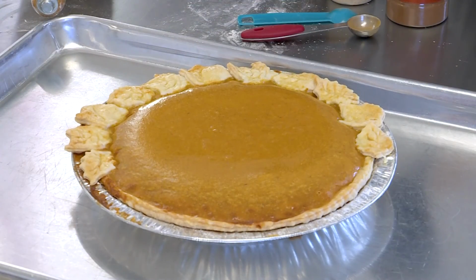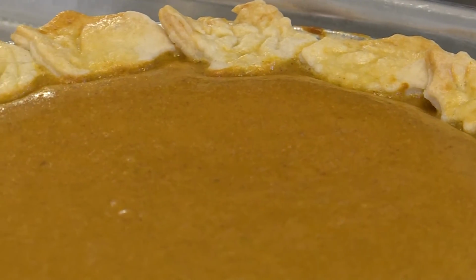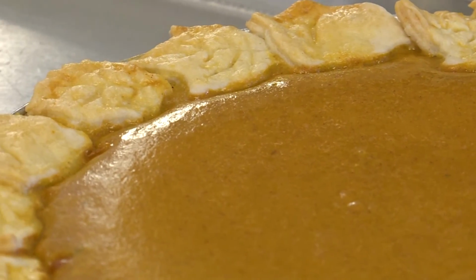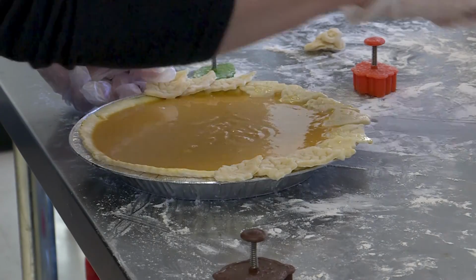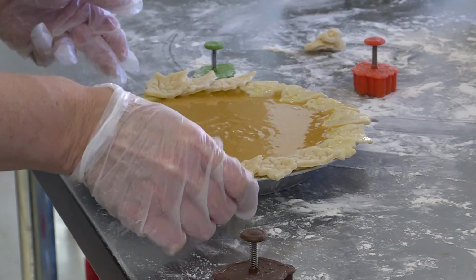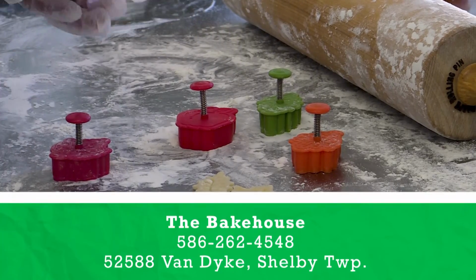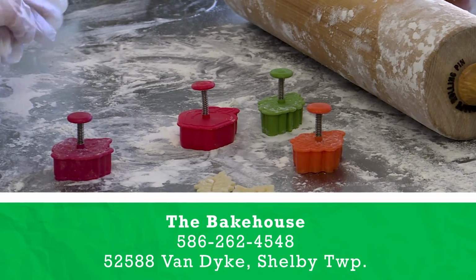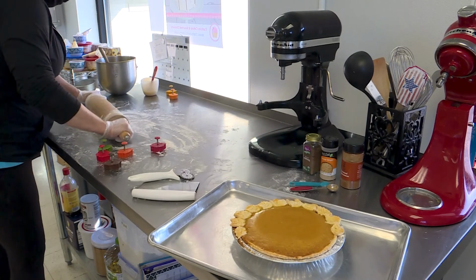Different pies are done at different times, but our pumpkin pie that we made today, you can see that the outside of the pie is a little bit browned, but the inside of the pie is still kind of jiggly. If you're interested in getting a pie, we have regular sized pies, and then we're also doing minis this year because we know a lot of people are having smaller gatherings. So you can pre-order on our website or pop in the next couple weeks and get a pie.